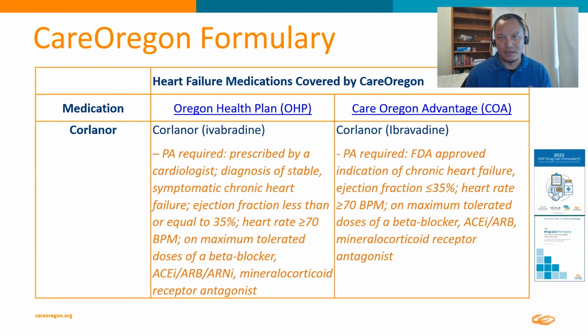And now I'd like to go over our formulary with these newer heart failure medications that were covered in previous presentations. First, with Corlinor, this medication is covered in both the Medicaid and Medicare lines of business. They do require prior authorization. With Medicare, we are requiring that it's used for the correct FDA indication of chronic heart failure with ejection fraction equal to or less than 35%, heart rate equal to or greater than 70 beats per minute, and a maximum tolerated dose of beta blockers, ACE/ARB, and aldosterone antagonist.